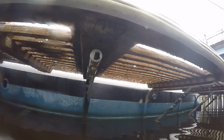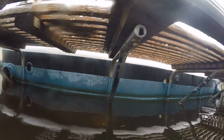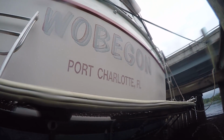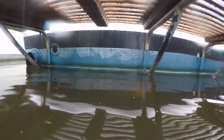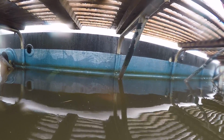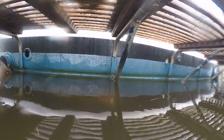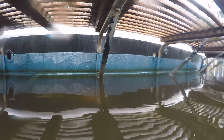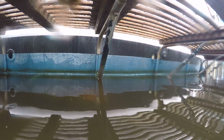The boat was mostly just covered in a thick mud. I didn't find any hard growth or anything like that, pretty much. Around here, the hardest part on this boat was, as you'll see, I'll show you right here, the water line. I could have scrubbed that down, but it would have taken a significant amount of time, and I think it would have taken a lot of the paint with it.